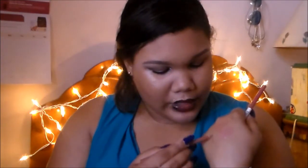Alright, I've got 2 lip liners. They're both by Giordano. The first one is in the shade Natural, which if you guys know me, you know that I'm always using this shade when I wear a nude lip. Natural is my go-to nude lip liner. This is my third one. So, that is Natural right there. And the next one is in the shade Sexy Mauve.